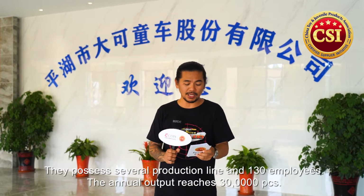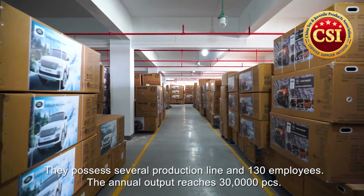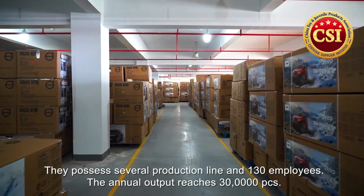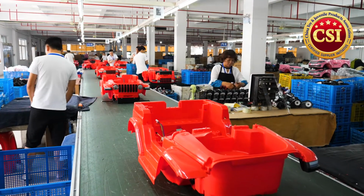And they have several production lines. They have 130 employees. They have several production lines, which we're going to be checking out later on. I'm really excited about seeing it start from the beginning, where it's just in parts, and at the end, it's going to be the finished product. So stay tuned for that.